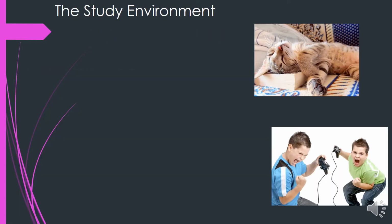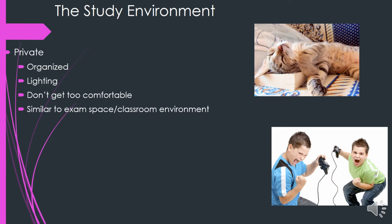The study environment. Don't get too comfortable. The couch or bed is not always the best place to attempt to read anything academic. You may find yourself slipping slowly down into the sleeping position. Try making your study area similar to the classroom environment. Use a desk or table rather than a sofa or bed. Sit in a straight back chair rather than a recliner. Make sure you have proper lighting.